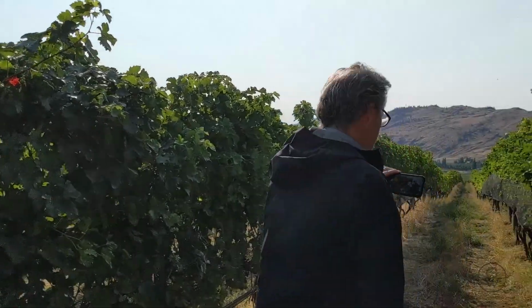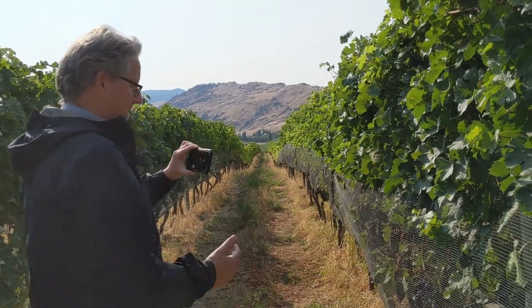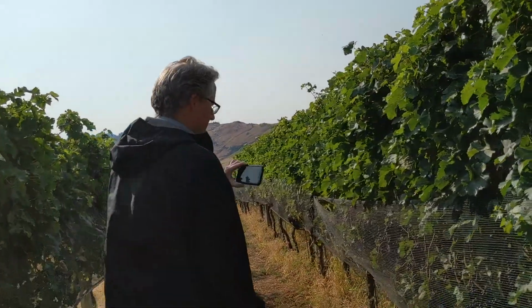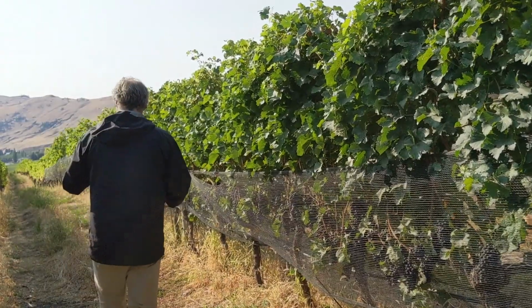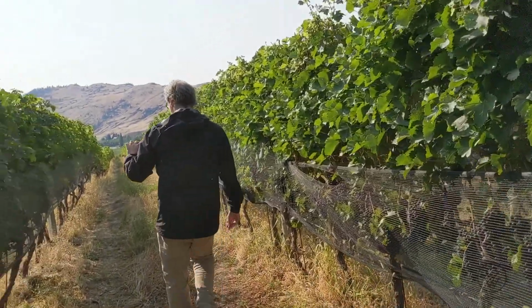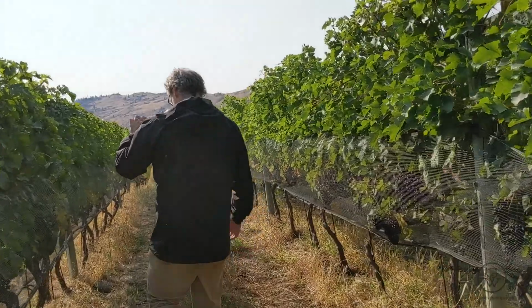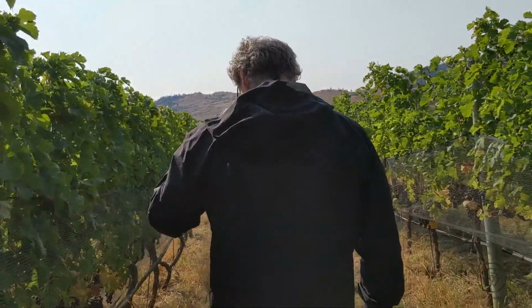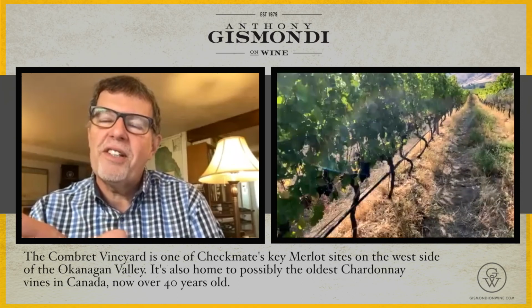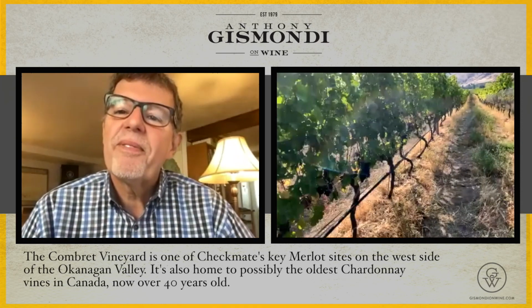So we're into the block here. We tend to have some deer issues here on the property, so at the end of the rows, we've put netting on to keep the deer out. And I can see by the sun, you're facing east, so you're getting the morning sun on this vineyard? Yeah, so this is the east side here.